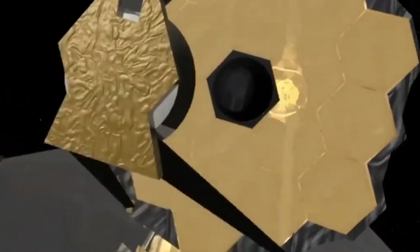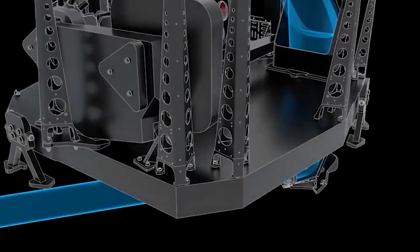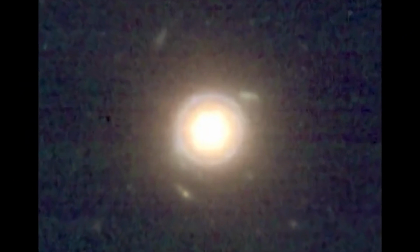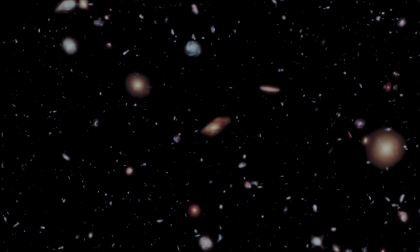This is how JWST captures its famous deep field imagery, and how it travels further back in time to the first hundreds of millions of years after the Big Bang. The stars that the telescope reveals may actually be dead by now, but as those ancient lights begin their long trip across the cosmos, JWST will give our mortal eyes a unique sense of time travel.